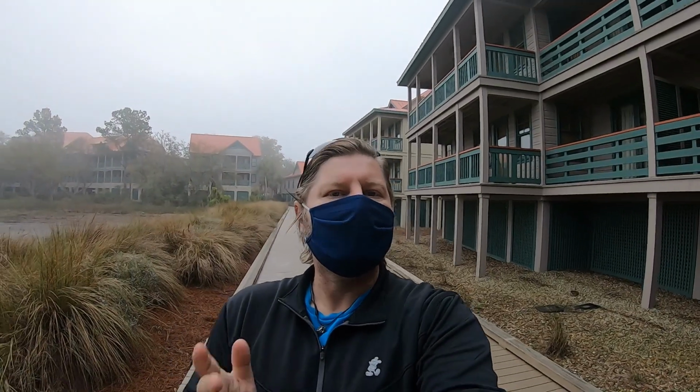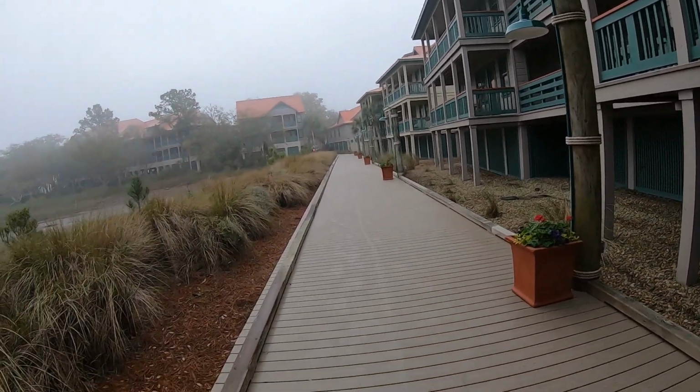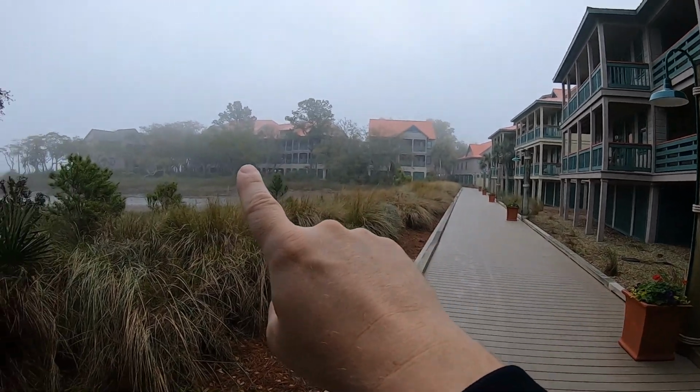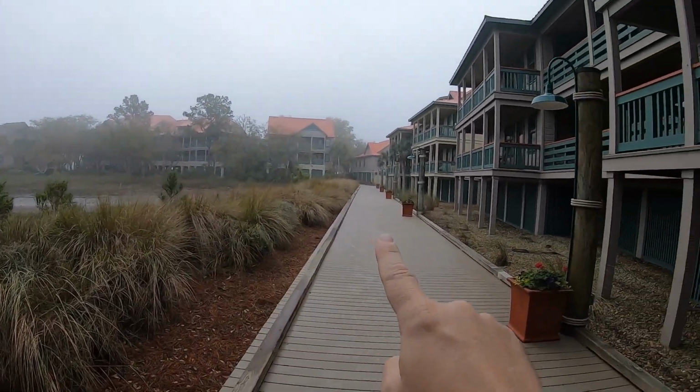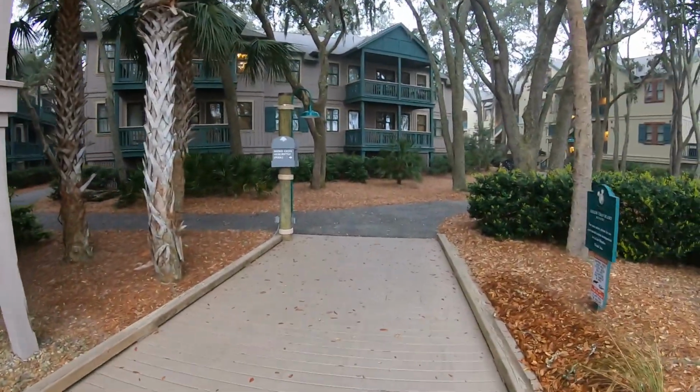All right, so we're continuing along and coming to the end of this boardwalk. And I'm gonna turn around so you guys can see. That's where I came from, back over there towards the lodge. So the lodge sits over here. So there's the boardwalk. I'm gonna turn you around. There's some of the places to look at. And we're gonna go this direction.